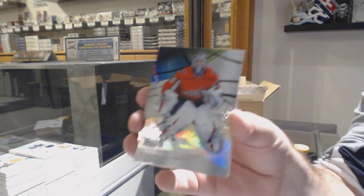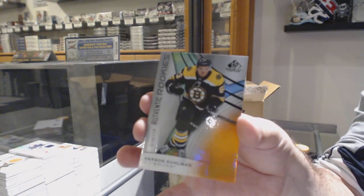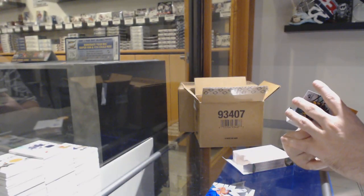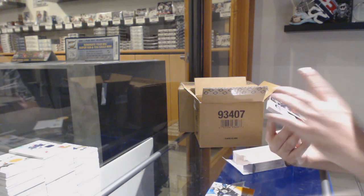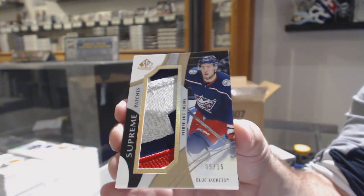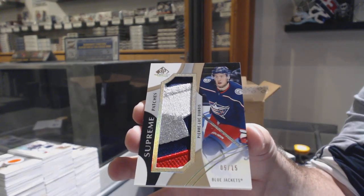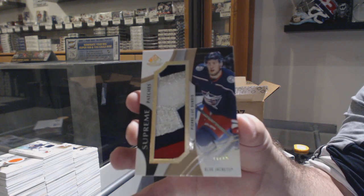We've got a rainbow to 275 of Braden Holtby. Orange rookie to 118, Carson Kuhlman. Sick. Number to 15, Supreme Patches, Pierre-Luc Dubois. Number to 15, Supreme Patches, Pierre-Luc Dubois.